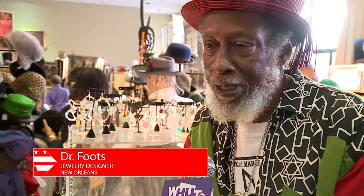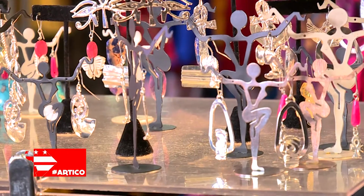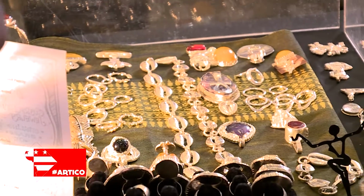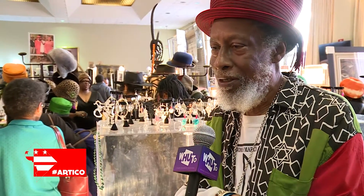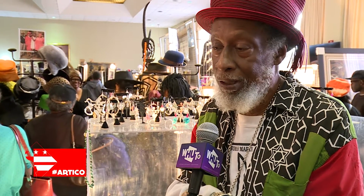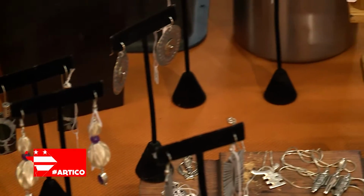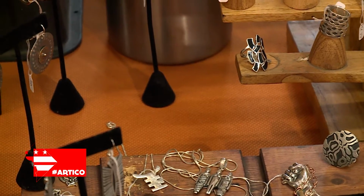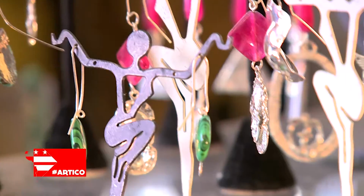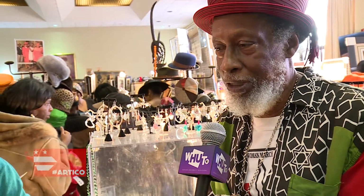I'm Dr. Foots, and I'm from New Orleans. I've been designing jewelry for 42 years. Well, I use mostly all natural stones, turquoise, amber, tourmaline. I have a lot of people that like my jewelry, and I do everything myself. I cut, polish the stones, set them myself, so I'm on the workbench all the time. I do Erykah Badu's jewelry. I do about 90% of her work, so she has a lot of my creations on. I always say I make the royal jewels, because this is for you to pass on to somebody.